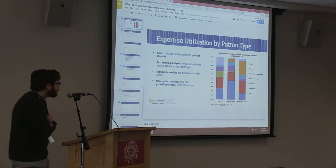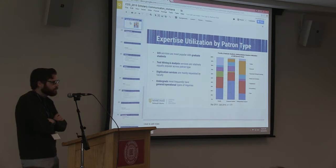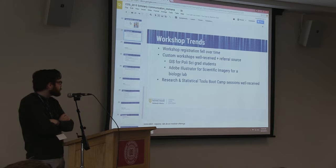We do get a lot of text mining requests sort of across the board, undergraduates, from departments that might be a little bit of a surprise sometimes as well. We get quite a lot of business undergrads that are interested in text analysis. Digitization is mostly by faculty or professional staff on campus. And then the sort of general operational, can I work in here? What time are you open? Can I rent out this space to meet with my study group? Are overwhelmingly undergraduates, but that really wasn't a huge surprise to us.